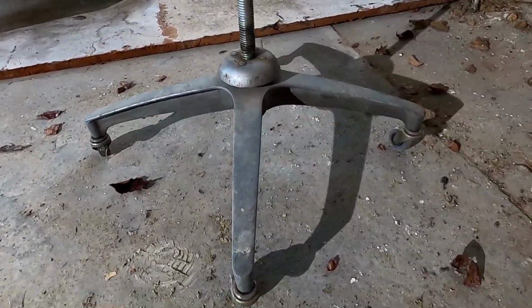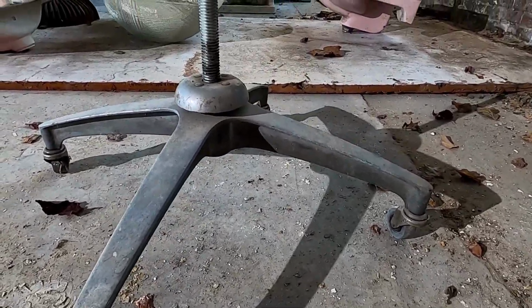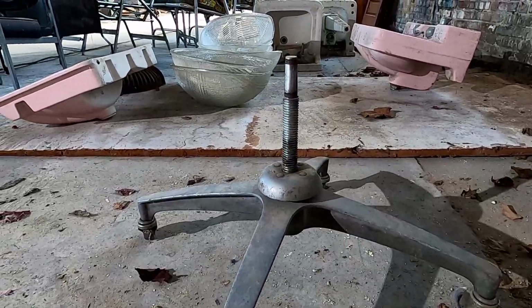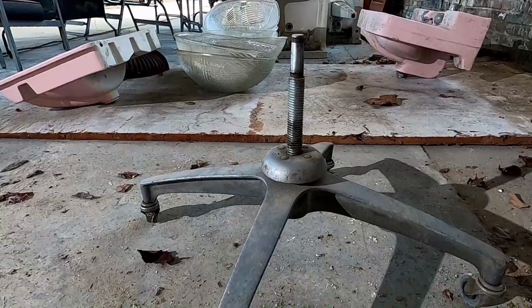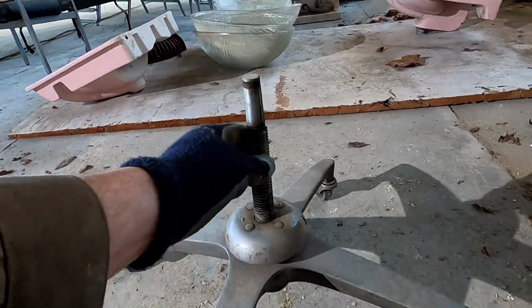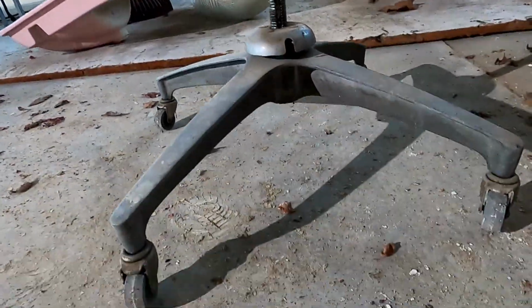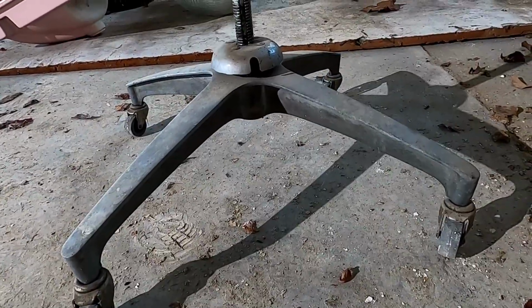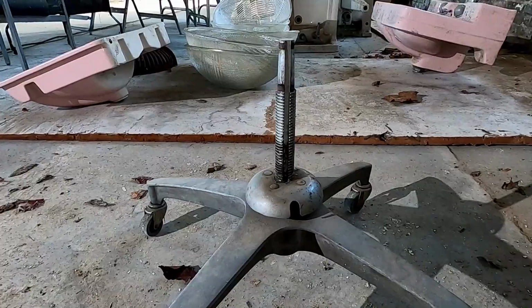I like to set aside different components whenever I find them, and this is, I think, like a Globe-Wernicke or similar base to an office chair. And I think it would be great as a lamp base because you could roll the lamp around, and it's got a threaded shaft there, which would make it pretty easy to adapt. And it's really cool. I like to find little stuff like that that I can repurpose.